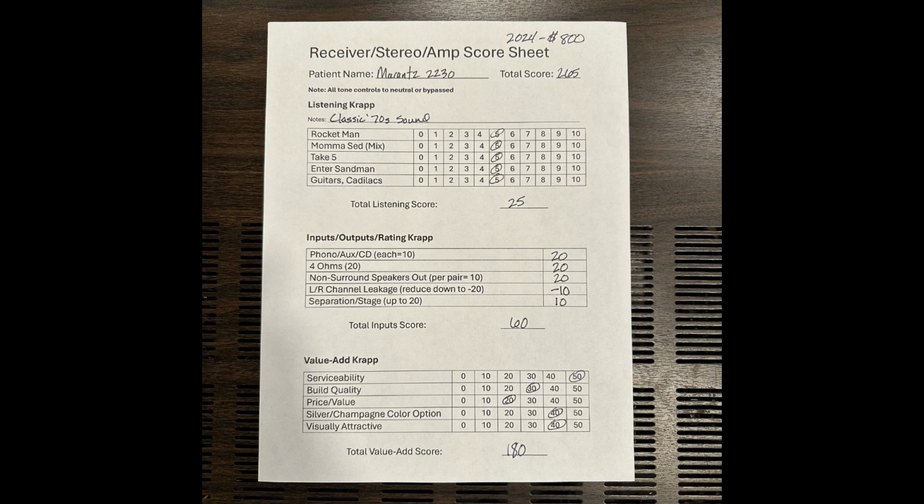The looks are great. Now, on the listening crap, because this is our benchmark, and we want to be able to distinguish between this and other receivers that I'm going to review, it gets 5s all the way down. Total score 25. We're going to score inputs, 10 each, and we're only looking at aux, CD, and phono. If it can do 4 ohms, it gets 20 points. Non-surround sound speaker outputs. So we're going to be doing some stereos that have surround sound. I just don't even care about the other outputs, only the main outs.